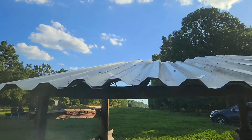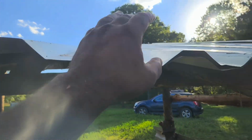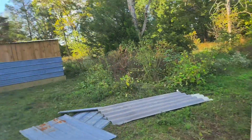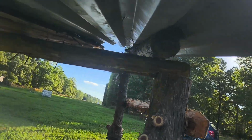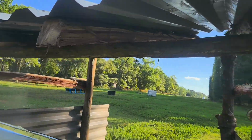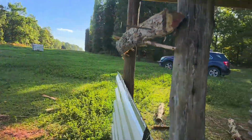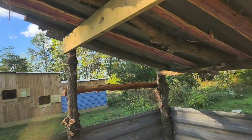So, I only had three more 10-foot pieces. So it's 1, 2, 3. And then I had an 8-foot piece. And I still got some 8-foot pieces all over the place. I probably have 10 more 8-foot pieces. But I wanted to get 10-foot pieces on here so I had a good overhang on the back and a good overhang on the front. So the horses can stay dry. And then when we get goats, the goats can stay dry while they feed off the round bale.